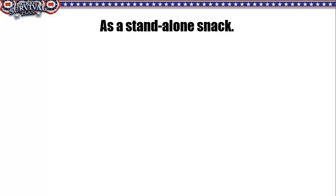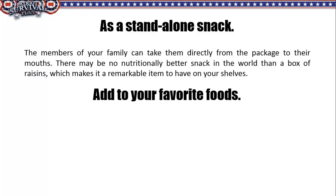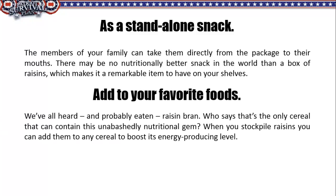As a standalone snack, the members of your family can take them directly from the package to their mouths. There may be no nutritionally better snack in the world than a box of raisins, which makes it a remarkable item to have on your shelves. Add to your favorite foods. We've all heard of and probably eaten Raisin Bran. Who says that's the only cereal that can contain this nutritional gem? When you stockpile raisins, you can add them to any cereal to boost its energy-producing level.